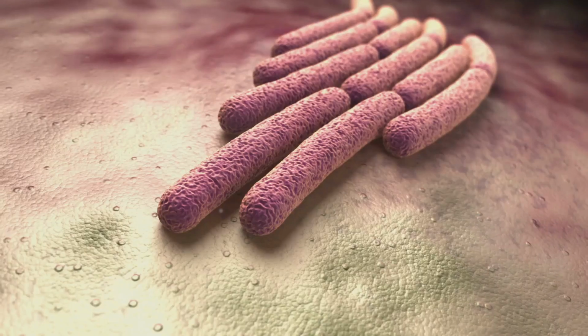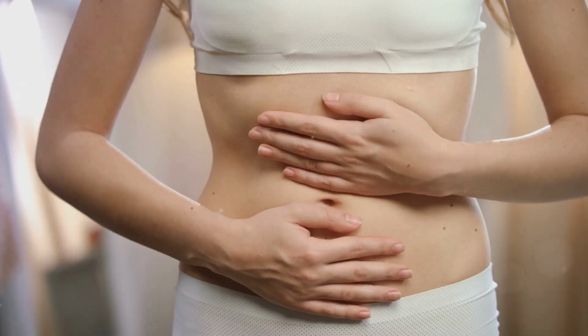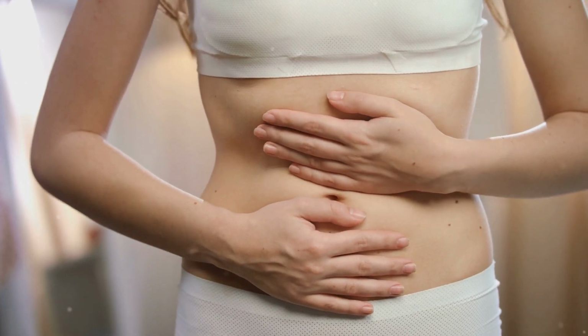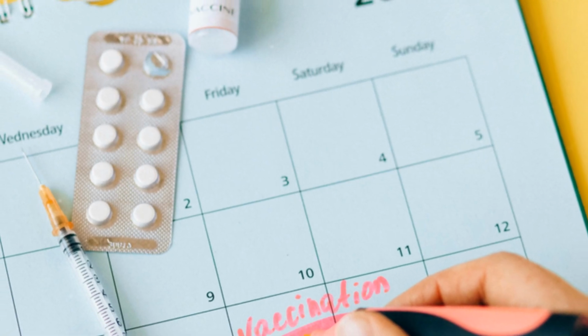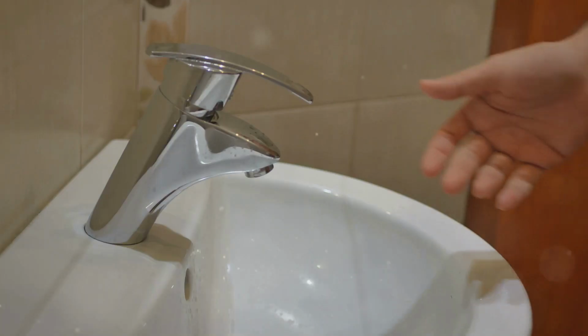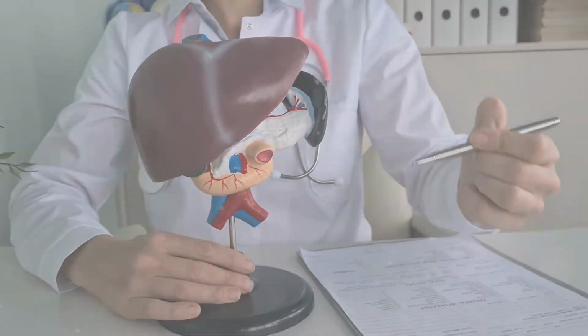At number 12 we've got Shigella, which can also be sexually transmitted. Shigella causes severe diarrhea, stomach cramps, fever, and sometimes blood in your stool. Shigella infections usually clear up on their own within a week. Practice good hygiene, like washing your hands thoroughly after using the bathroom.